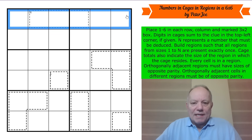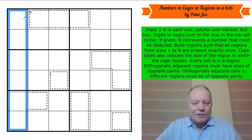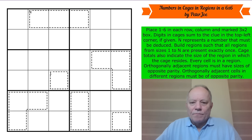Place 1 to 6 in each row, column, and marked 3x2 box. That is normal for 6x6 Sudoku. Digits in cages sum to the clue in the top left corner if given. Well, we've got a 1 there. We've got an N here. N represents a number that must be deduced. Build regions such that all regions from sizes 1 to N are present exactly once. So we've got to create our own regions that are different from the 3x2 boxes. Cage totals also indicate the size of the region in which the cage resides.